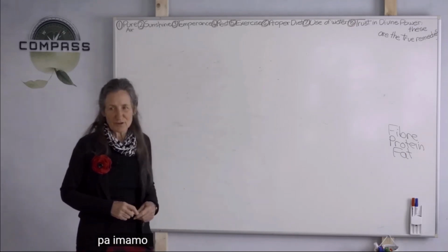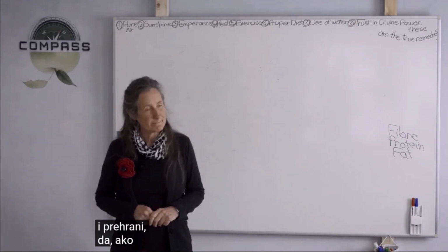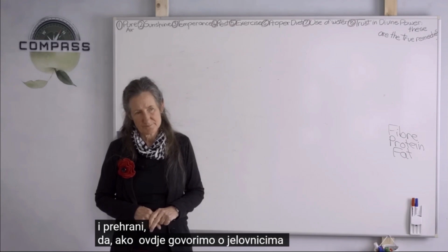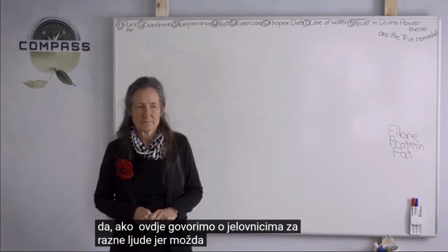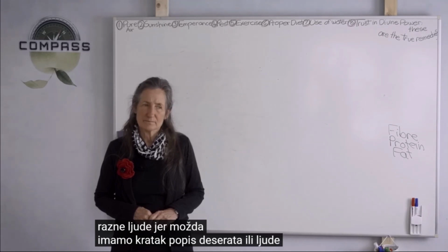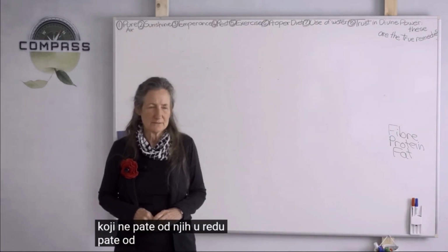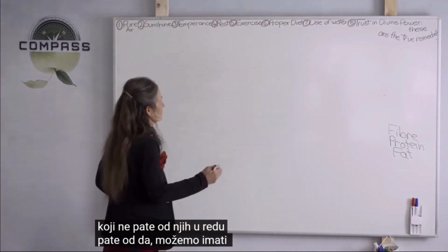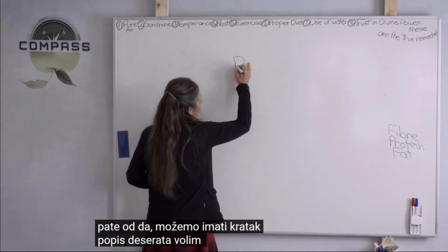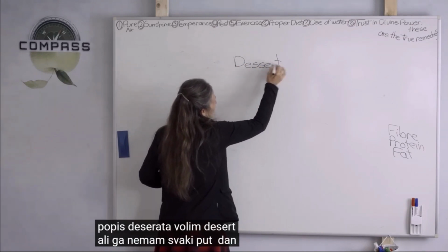So we've got a bit of an idea on food and diet. If we're talking about menus for various people here, could we maybe have a short list of desserts for people who are not suffering from health problems? Yeah, we can have a short list of desserts. I love dessert, but I don't have it every day.